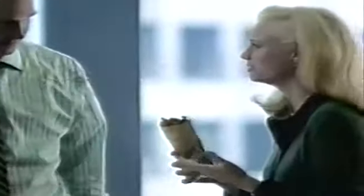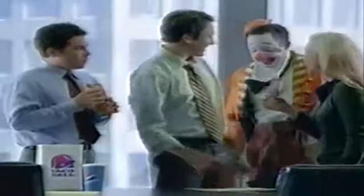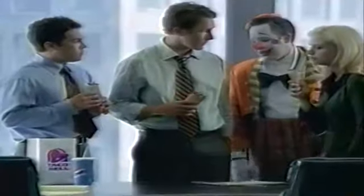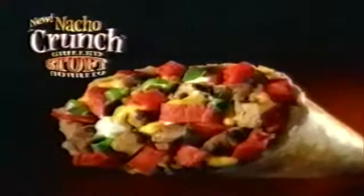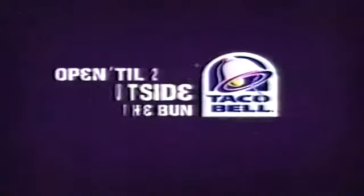These nacho crunch grilled stuffed burritos. These crunchy little tortilla strips sound kind of fun. You know, don't let Dave hear. He always has to be the fun guy. Hey guys, what's up? What's that? Sounds crunchy. It's fun, isn't it? Taco Bell's new Nacho Crunch Grilled Stuffed Burrito. Carne asada steak, warm nacho cheese sauce, and crunchy tortilla strips wrapped up and grilled to go. For the burrito that's fun to crunch. Think outside the bun.